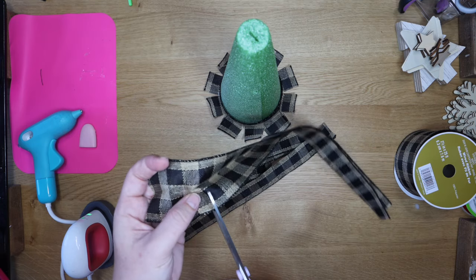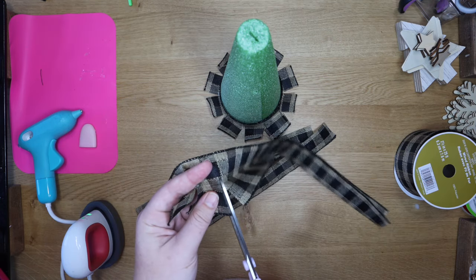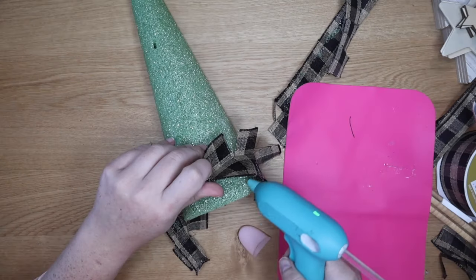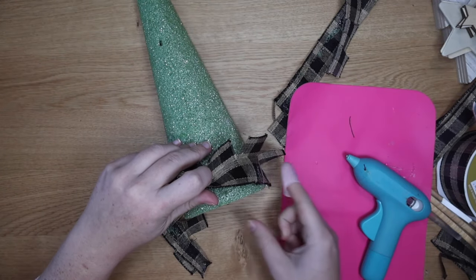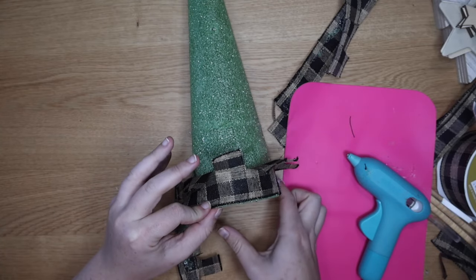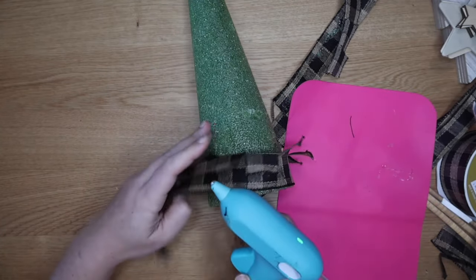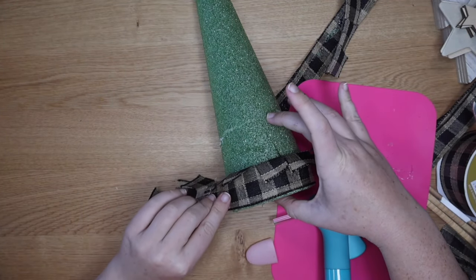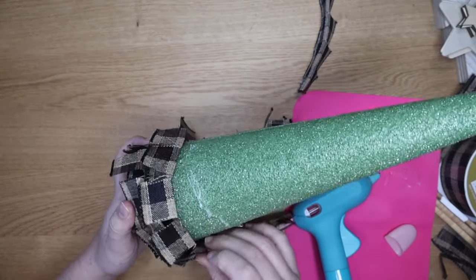Then I took that piece and cut up to the center slit line, and I used the grid of the buffalo check to help me. I just went over 2 stripes and cut, so that way everything was pretty even. Then I took some hot glue with the side that wasn't cut on the bottom, so the slits are facing up, and they are bending outward to the bottom of my foam piece that looks like a tree.